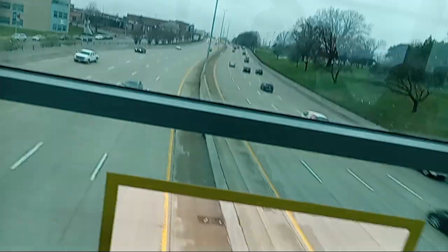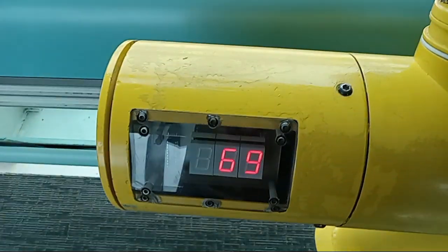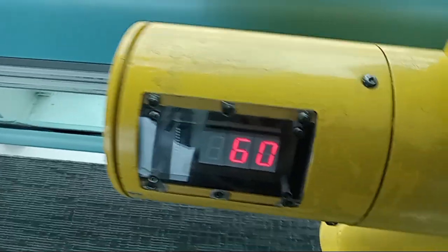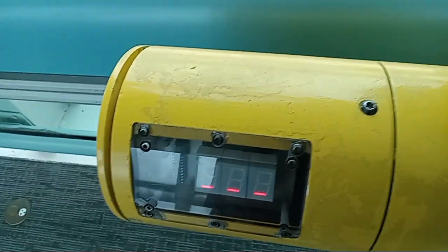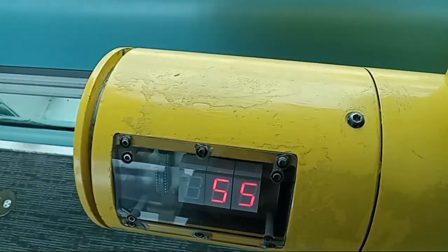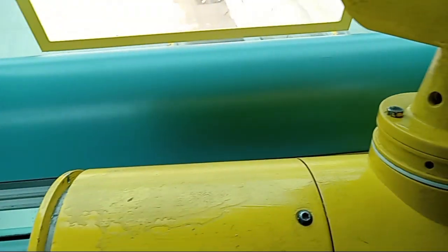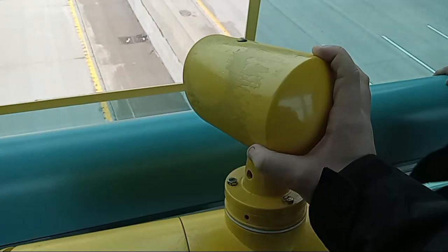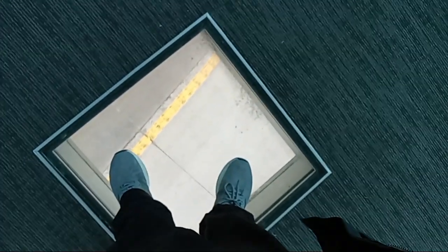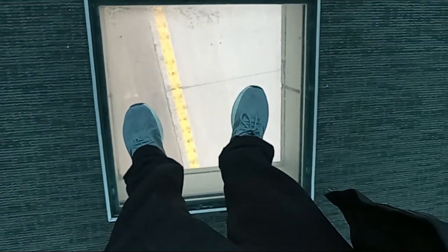I'll let Ryan finish. I don't like that one as much. That one's going 63, 69, 60. And that truck's going 54. That other truck is going 58. That black one is going 51. Wow, that's pretty cool. They're passing right underneath my feet. That's pretty cool, huh, guys?